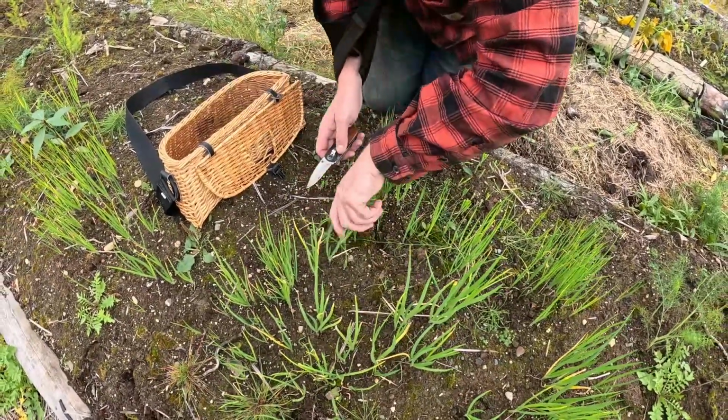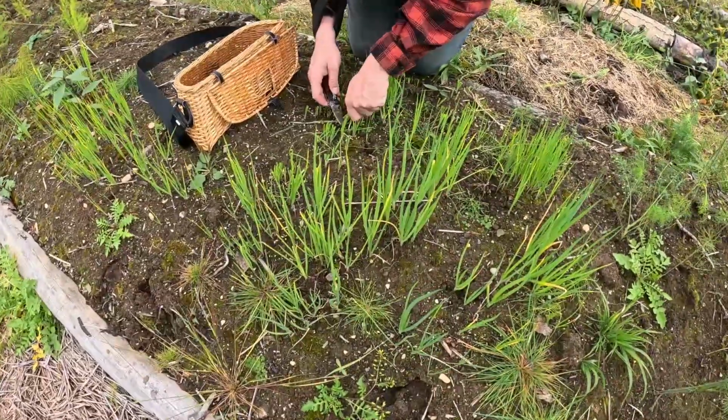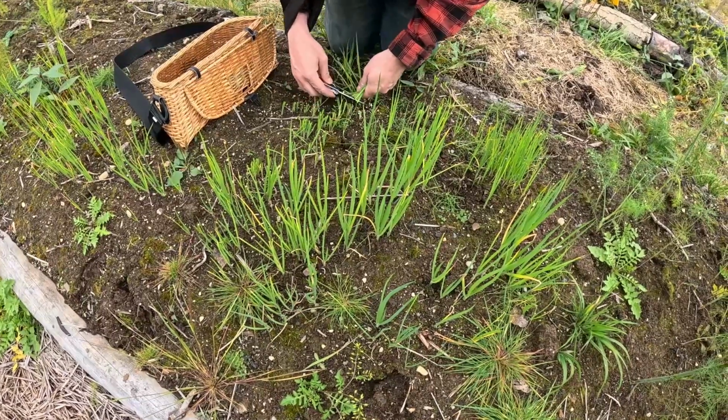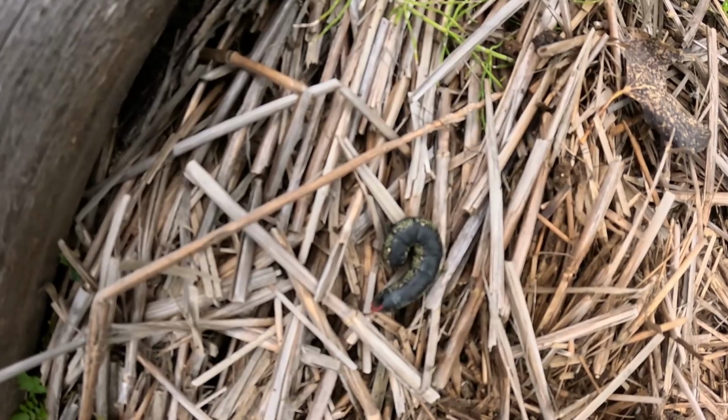I'm gonna dry these. I'm so excited. These are garlic chives, I believe. Oh, nice. See a theme? You told me I just pulled this thing out of the ground. I didn't even know. And then we're looking at it.